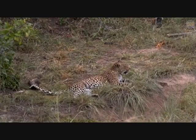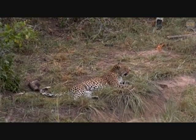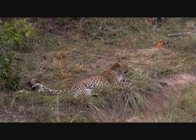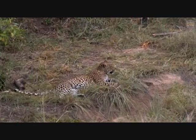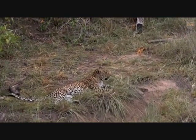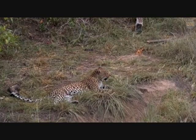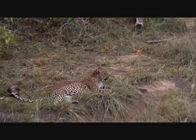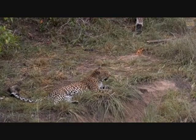But I keep quoting this example from Londolozi down the way, where a leopardess adopted her granddaughter and raised her. So that was an example of a grandmother showing affection for a youngster and adopting it. Whether she would have done that for an unrelated leopard, I don't know.